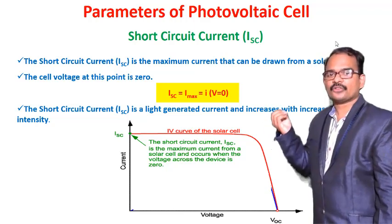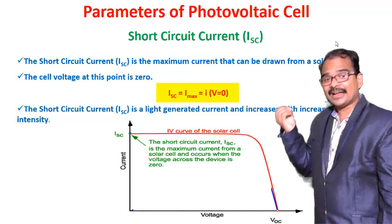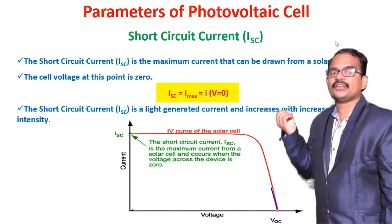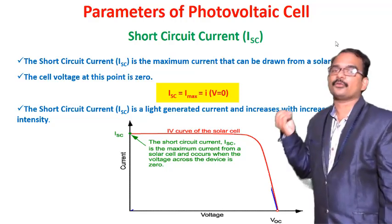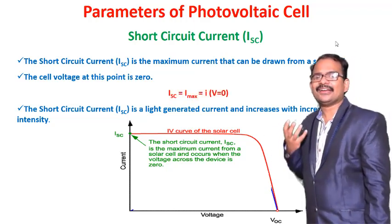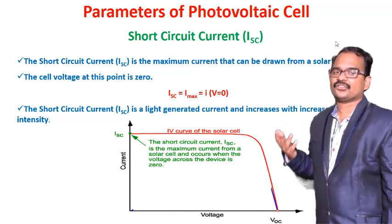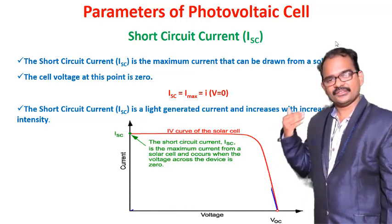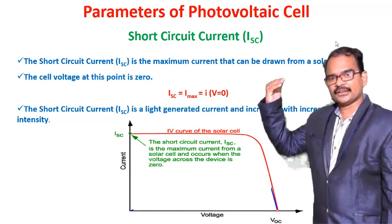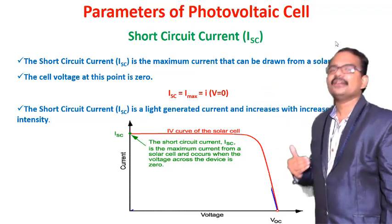That is, the short circuit current is the maximum current, which is equivalent to the current I when the voltage across the device is zero. Right? So the short circuit current is a light generated current, and it increases with increase in light intensity. That is, as the light intensity increases, the short circuit current increases. As the light intensity decreases, the short circuit current decreases.